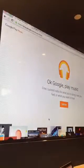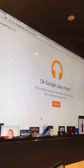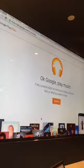That's Google Moon. Let's go ahead and check out Google Music. Anybody know what Google Music is? If you know, number 1. If you don't, number 2. Oh, Michelle knows it. Ismail, my brother, knows it too. Awesome. These are all music that you can listen to, just like Spotify, but it's within Google. It's called Play Music: free curated radio for what you're doing, how you feel, or what you want to hear. So it's free, you can listen to all this music. Google Music, scratch that from the list.